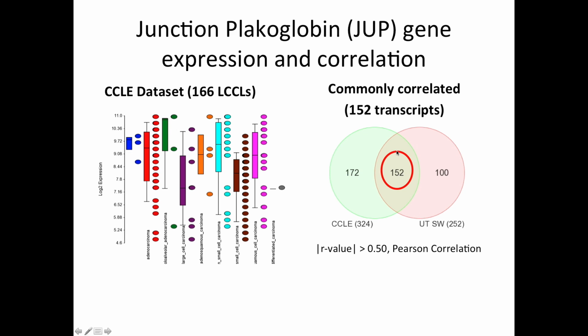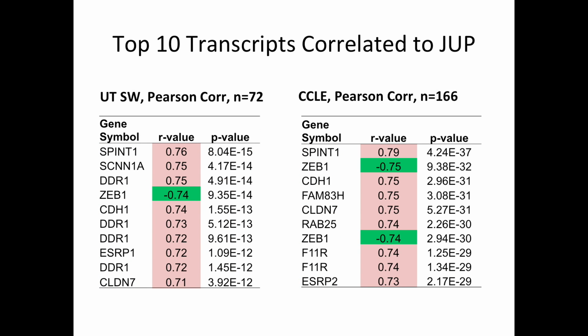Now what I'm going to do is take you through these 152 genes. And by the way, what I'm going to tell you about represents about 0.6% of all human genes. This is what I found just doing this simple statistical test. So here are the top 10 transcripts correlated to JUP.